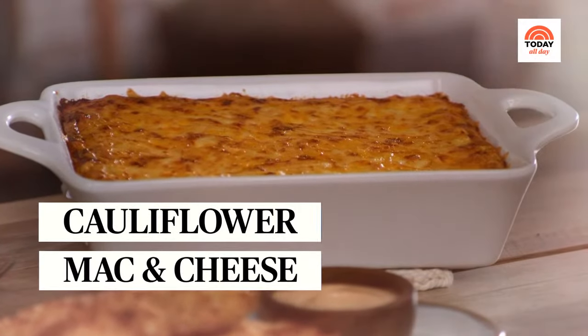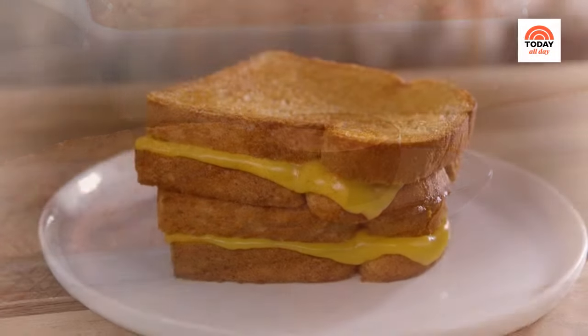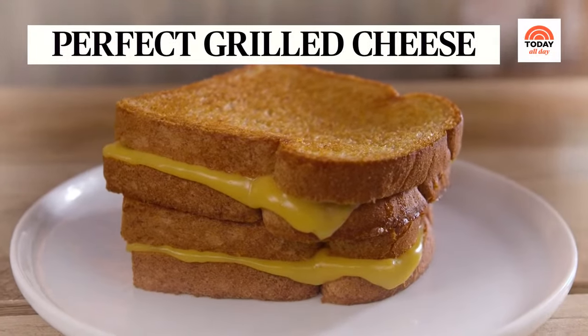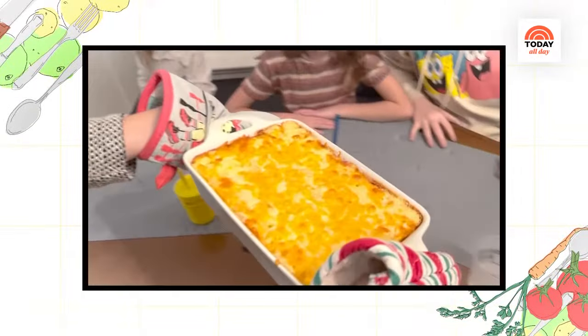Now, Siri's gonna teach me some kid-friendly favorites, including mac and cheese and chicken tenders with a few special ingredients. Plus, I'm gonna learn, finally, how to make a perfect grilled cheese. The real test will be to see if our kids love what we make, and they are a tough crowd. But I'm excited to give it a try, so let's get started.